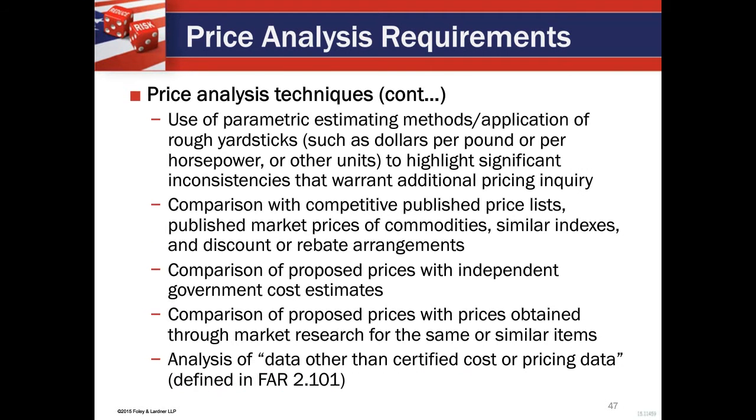I have on this next slide some other price analysis techniques. The government needs to compare it to its independent cost estimate, proposed prices that are obtained through market research for the same or similar items. Really, it's looking at other people's published price lists, things of that nature. If you notice, the very last thing on this list is the analysis of data other than certified cost or pricing data. If there is no other way to get the government or your customer comfortable that your price is fair and reasonable, then sometimes what you have to do is resort to providing them with some data other than certified cost or pricing data.